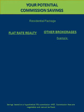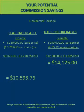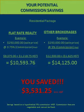So, the commission savings. Any other brokerage would be charging you $14,125. That's based on a 5% commission. With our flat rate system, you would be charged 3.75% plus HST. So the total commission charged would be $10,593.76. That would give you, as the seller, a savings of $3,531.25 based on a $250,000 sale. Now that's direct equity that's put right back into you, the seller's pocket.